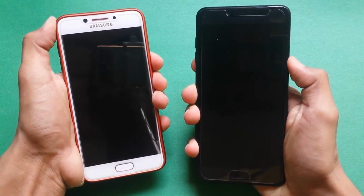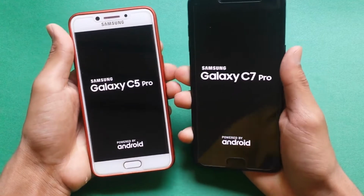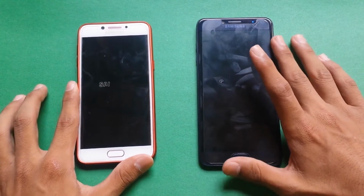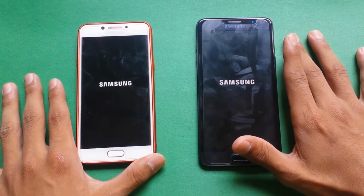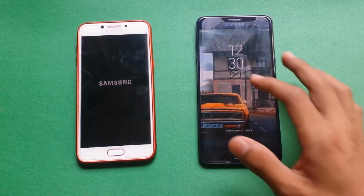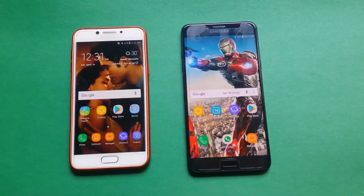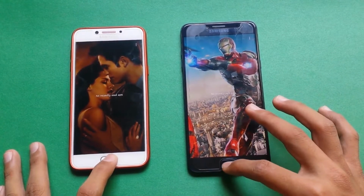Here we go, and you can see the logo came first on both phones at the same time. It is a 5.5 inch and it is a 5.2 inch display, and you can see C7 Pro is faster, and the C5 Pro is also done. Both phones have no Wi-Fi network and everything is closed up in the background.